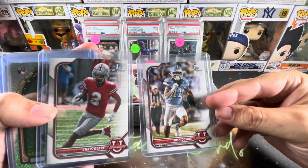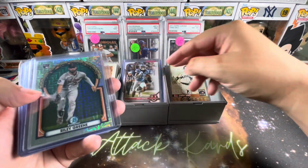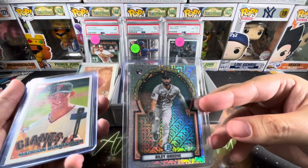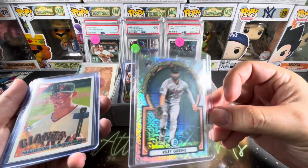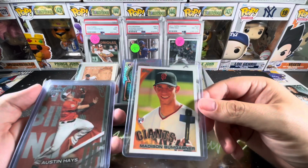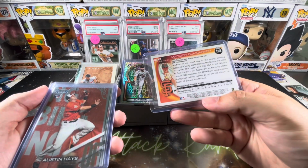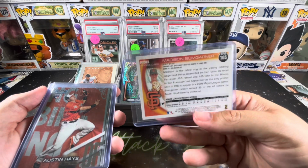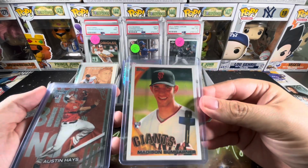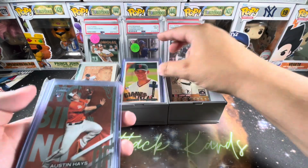Josh Downs and Chris Olave, two excellent young wide receiver first Bowmans. Riley Green, wow, Rookie of the Year favorite. He seems to just be a stud up there in Detroit. We got a Mad Bum rookie card from 2010 Topps. Nice little picture, getting interviewed maybe after or before a game.